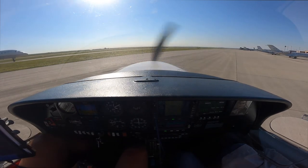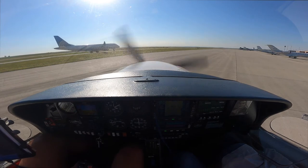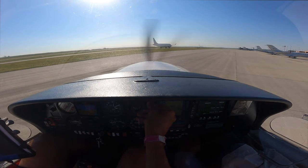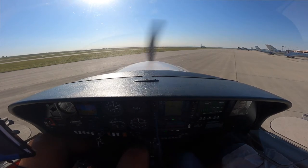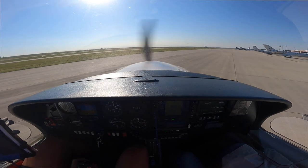Rapid City ground, Diamond Star 243 Delta Sierra is on the ramp by WestJet Life Flight and departing westbound, and I have the one minute weather. 3 Delta Sierra, taxi to runway 32 via Alpha. 32 via Alpha, Diamond 3 Delta Sierra.